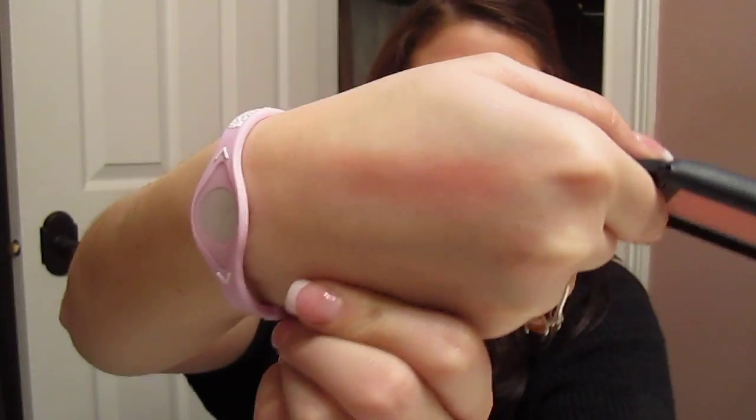Of all the blushes that I showed you guys here, Deep Throat is definitely the one that I wear consistently on an everyday basis. This can look good with brown eyes, with purple eyes, with smoky eyes. Really, you can't go wrong with this one. I think it's really universal. And again, here is the swatch of Deep Throat.